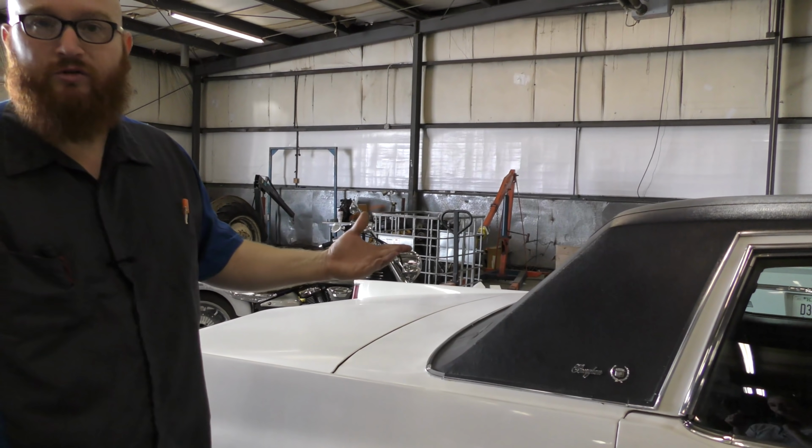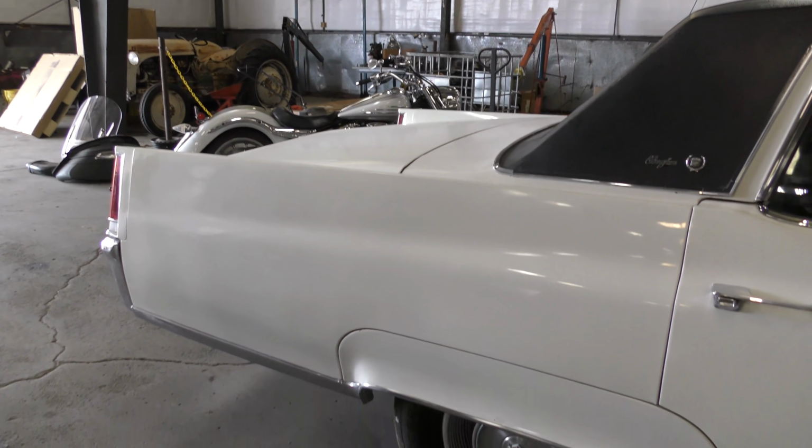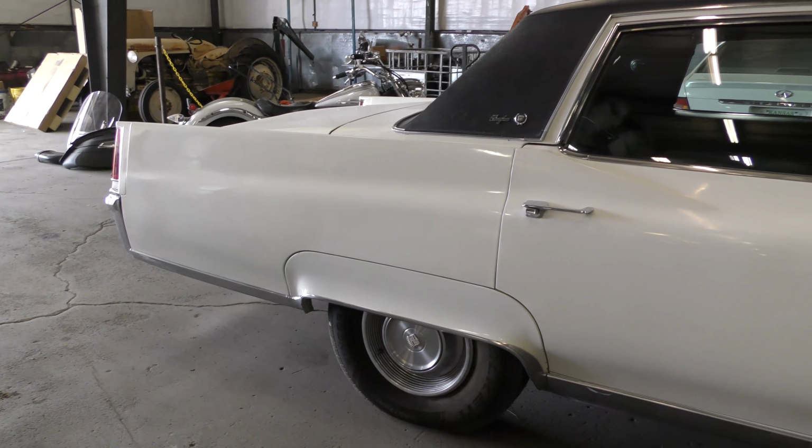It's not structurally unsound. The fender skirts are there. So many of these cars don't have them and the owner says, I don't know what happened to them, they're gone. This one has them.